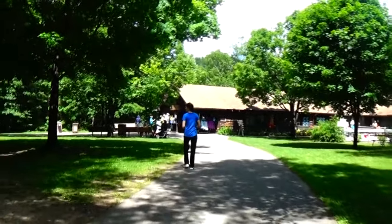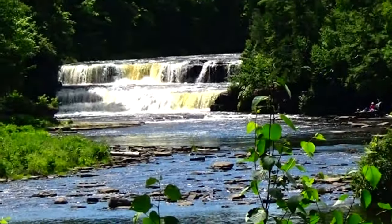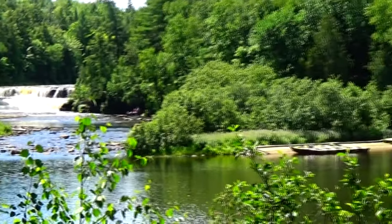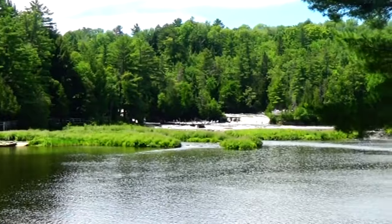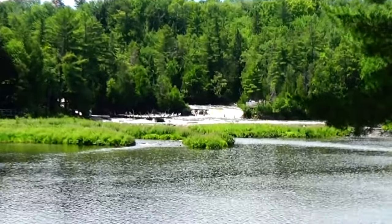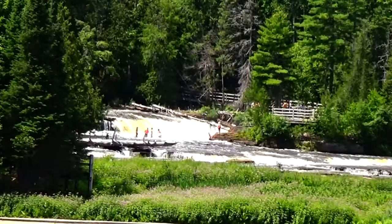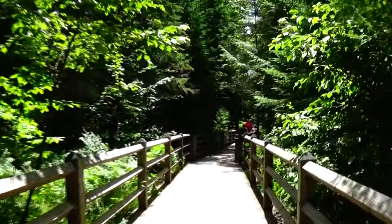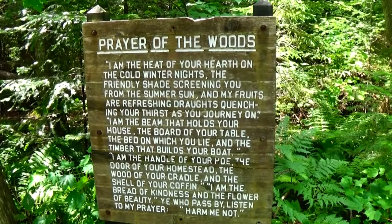There we have a concession stand and souvenir shop near the lower falls. Here we have the lower falls, there's the Tahquamenon River, and it's separated by an island. And you can see some falls over there also. What excellent walkways going down to the lower falls. And here's a sign, Prayer of the Woods.